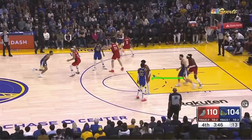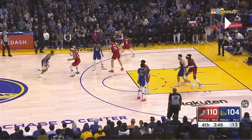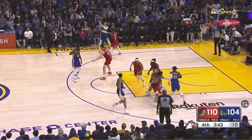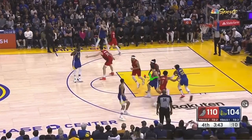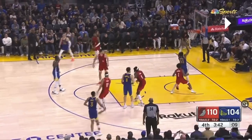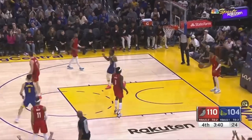And then he's going to sneak and put a back screen on Simons, who's guarding Kuminga. I don't know why Simons is guarding Kuminga. Kuminga's going to run to the basket. This is not the world's cleanest rip cut, but Klay's screen is enough to get Simons to take the long way around, and he gets behind Kuminga. The pass gets through. Kuminga gets in his hovercraft and gently lays the ball in.